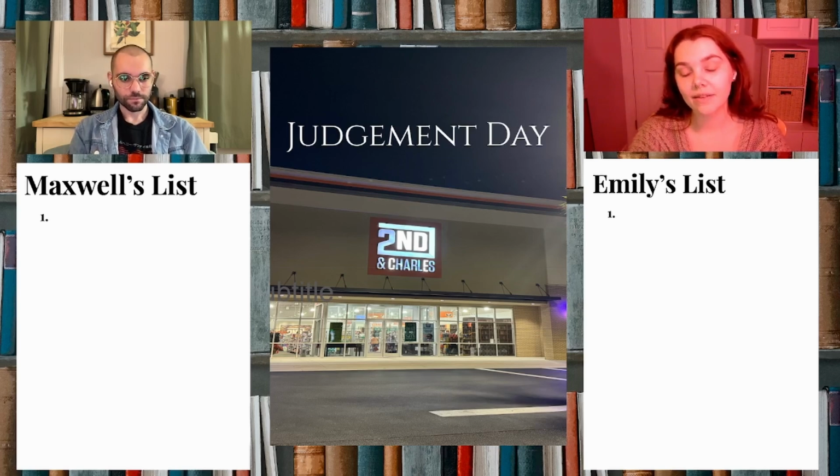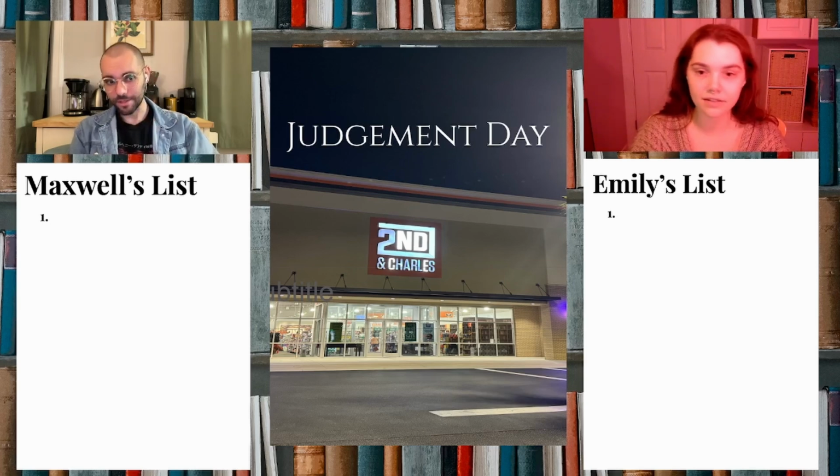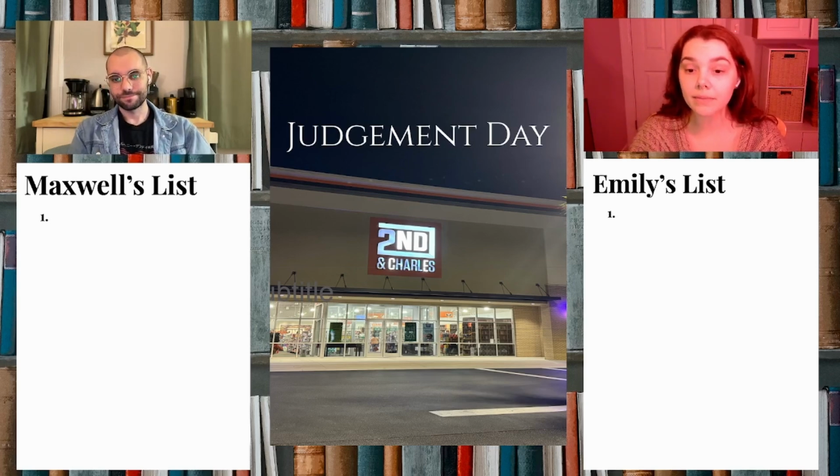Yes, so we went on an adventure to Second and Charles, which is Books a Million's other bookstore. They do new and used books, games, and records, and also have fun stuff in there too. So we split up and took stock of some of the books they have there.